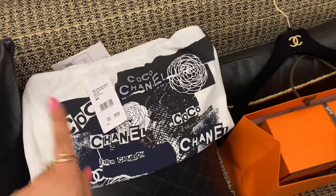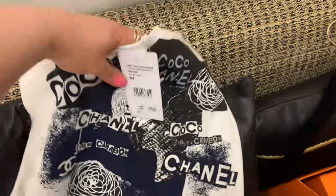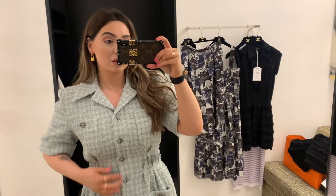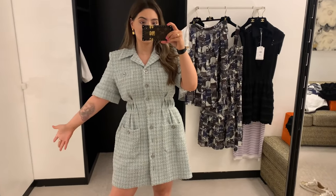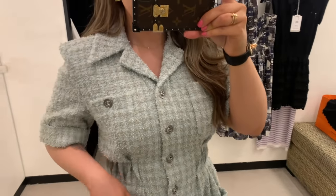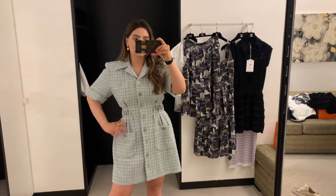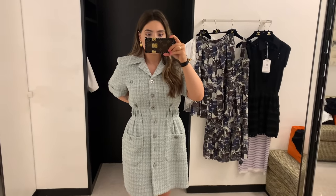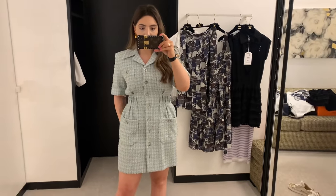Also, I found this. This is a swimsuit. It's a big size, but that was the last one, so I'll give it a go. It makes me look very fat. Oh, that's a shame because it's beautiful, but it's not very flattering on. See, it makes me look very bulky. I don't know if it's the size. Yeah, it has to be like this.